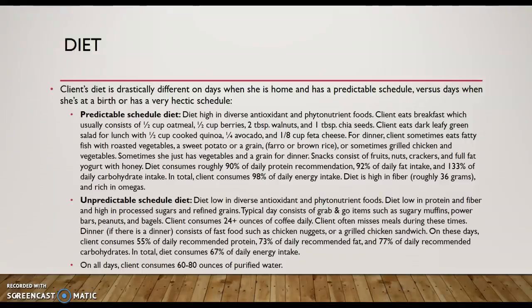She drinks a lot of coffee on these days, so 24 plus ounces. If she does have dinner, she usually stops on the way home at McDonald's and gets a grilled chicken sandwich or chicken nuggets.